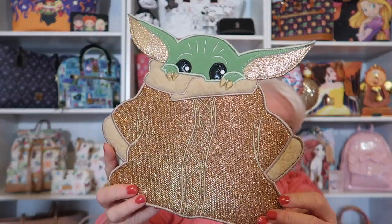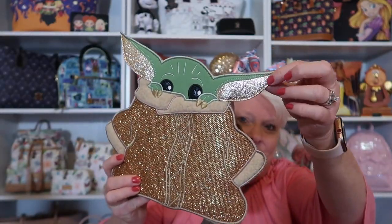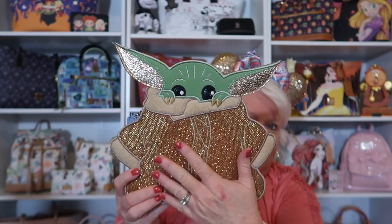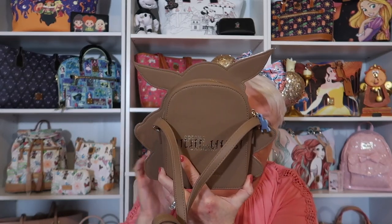And this is my Baby Yoda or the child from Danielle Nicole, and it is so beautiful. Look at all of that glimmer and shimmer. His ears are that way. His coat is just so pretty. The back is just your little pouch, which is nothing flashy.